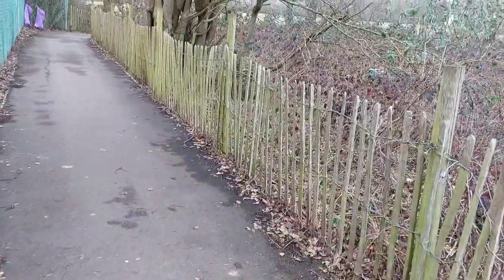I don't know where that's going, but that shouldn't be coming up here. Yeah, I saw this little pathway and I thought, you know what, let's go down here. I thought it went across that field over there, but it doesn't, it goes left. I just want to see where all this stuff goes, because I've got time to kill here.